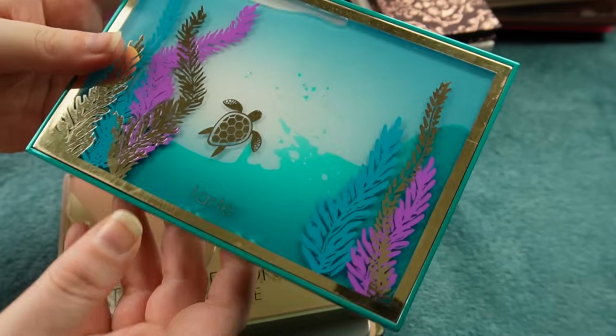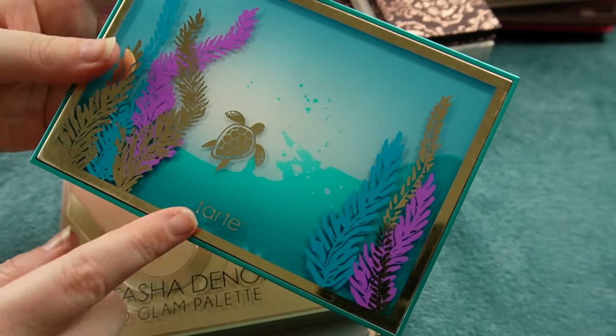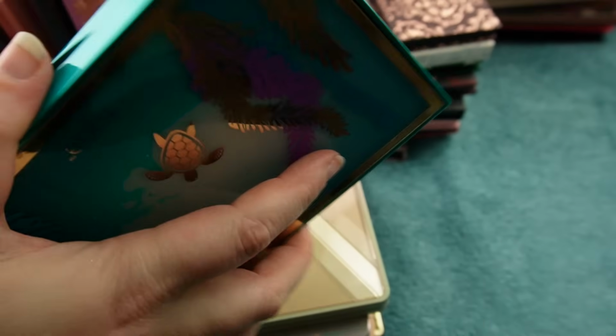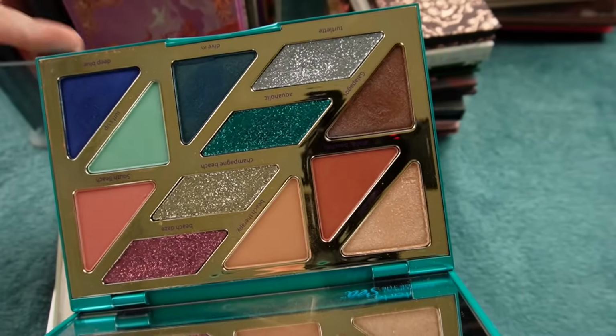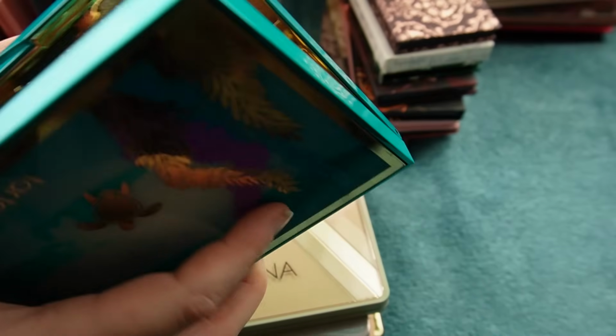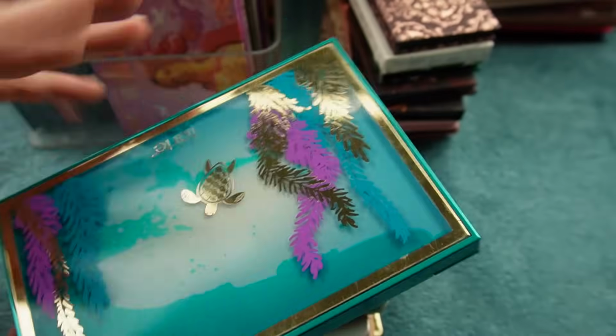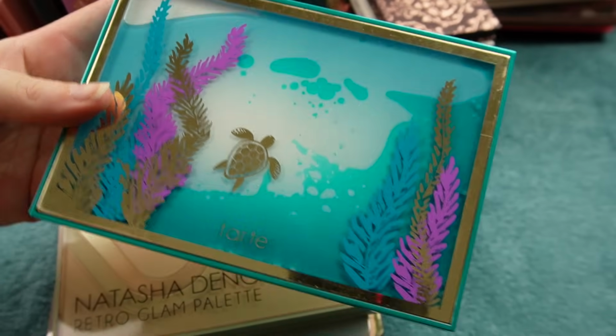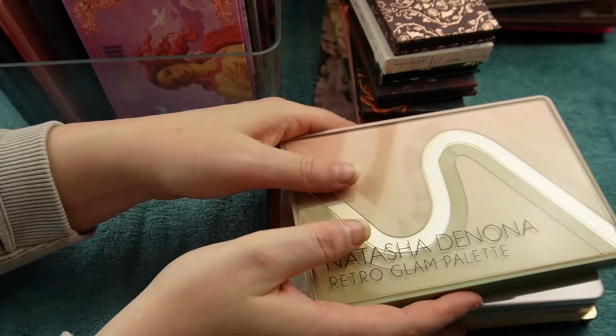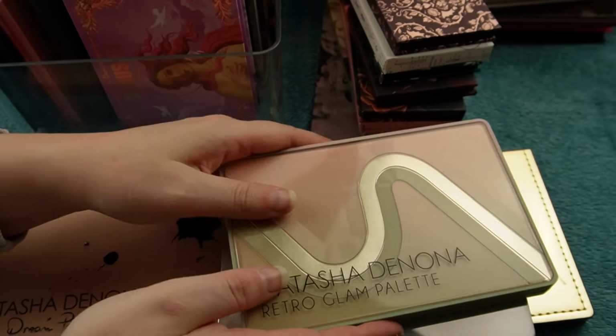So yeah, I'm going to keep this one. I always forget the name of this, the High Tides and Good Vibes palette. This is going to go into a makeup memory box because as pretty as she is, it's got pressed glitters and it's got warm tone neutrals. So this is not necessarily my vibe, but it's just too cute to get rid of. It's just too cute. And then we have my Natasha Denona family.